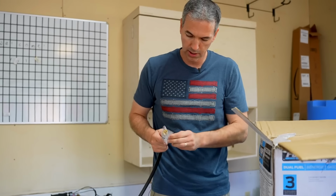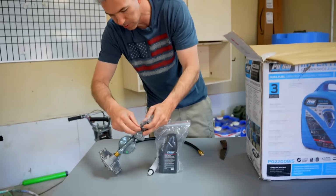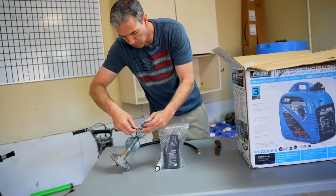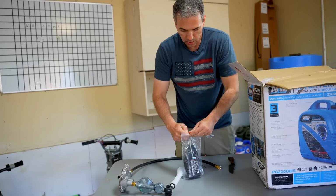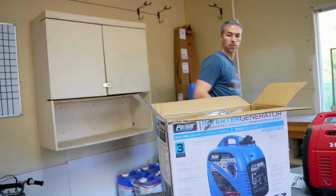We got the little twisty ties. Get that undone. Yeah, it's twisty tied also. We'll get this undone here, if I twist it the right way instead of the wrong way. There we go. All right, get that undone. We'll take out the oil. Okay, slowly but surely. All right. Another tool, throw that up there.